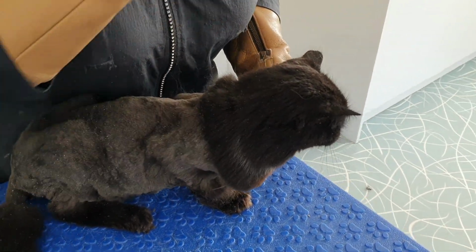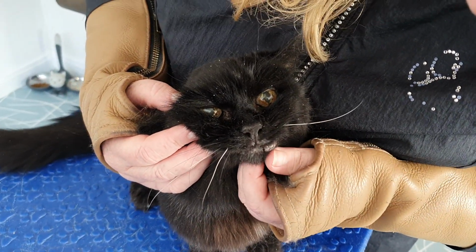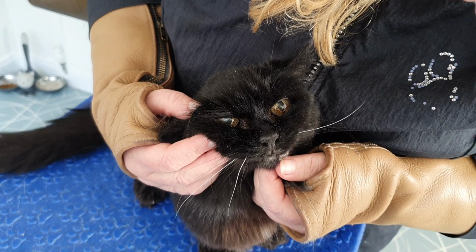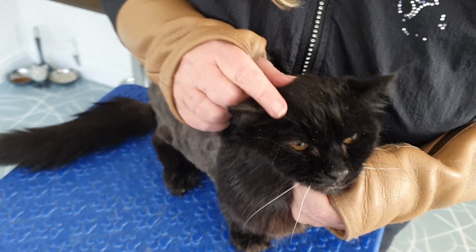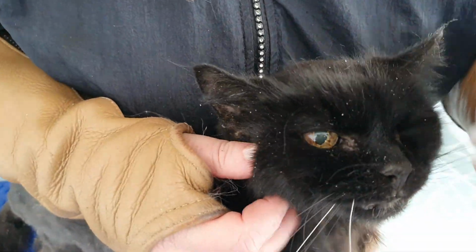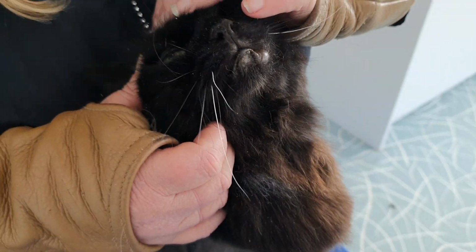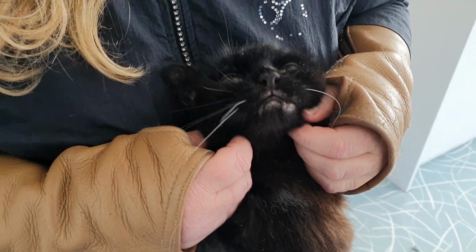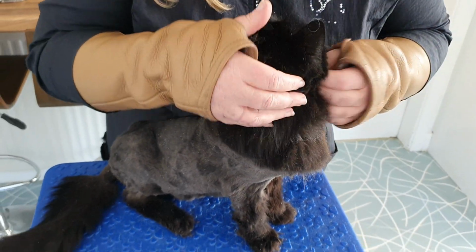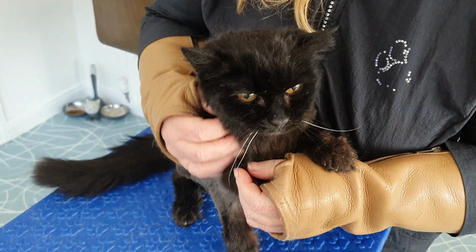So I've had a little look at her face. Face is fine, isn't it? But her ear, earlier in the video you saw me, she was trying to scratch at it. It is very, very scabby. So I've bathed it out. I'm just going to recommend Mum and Dad keep an eye on it in case she needs a little bit of cream or something on it from the vet.